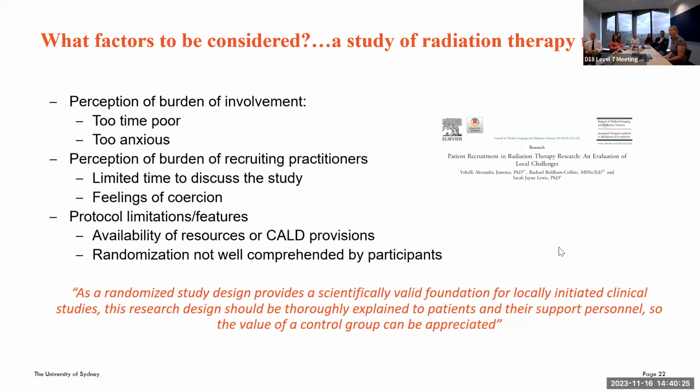And this is just a quote from Yabeli's paper, but we need to be able to thoroughly explain to patients why they are part of the clinical trial, and what a randomized study design actually means, and what we can glean from people's involvement in being part of a control group, as opposed to receiving a new type of medical imaging, a different type of radiation therapy, a different cancer drug that they may get.